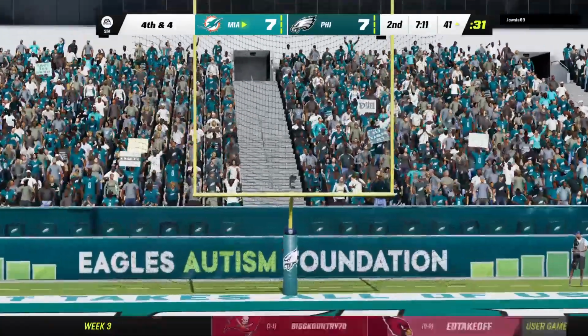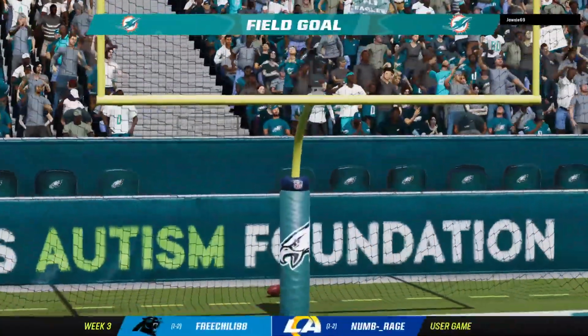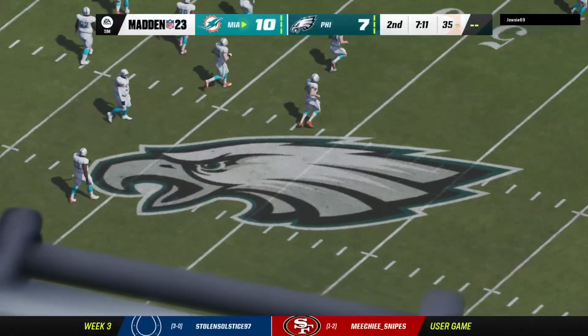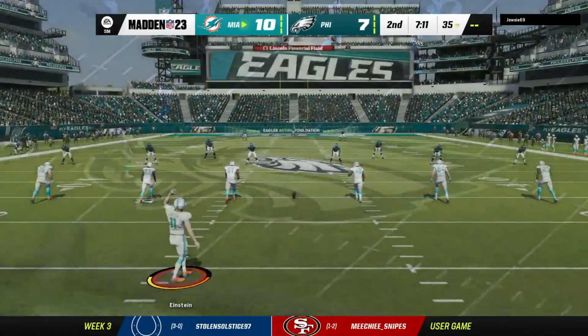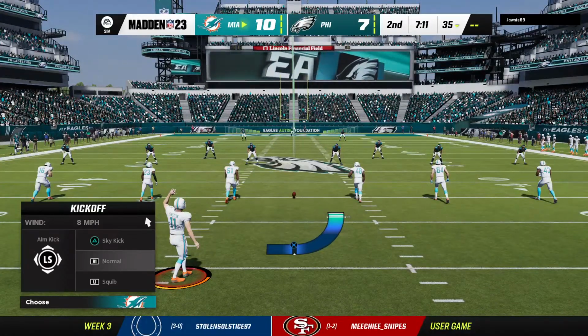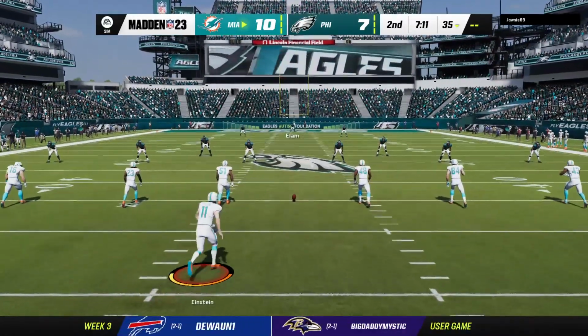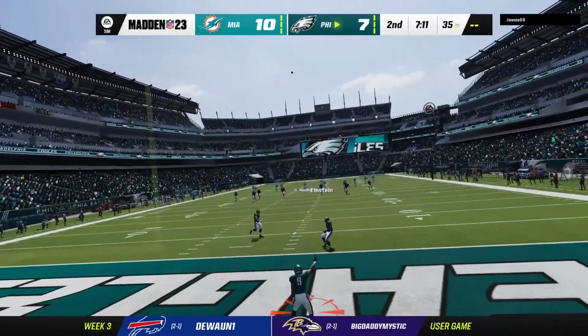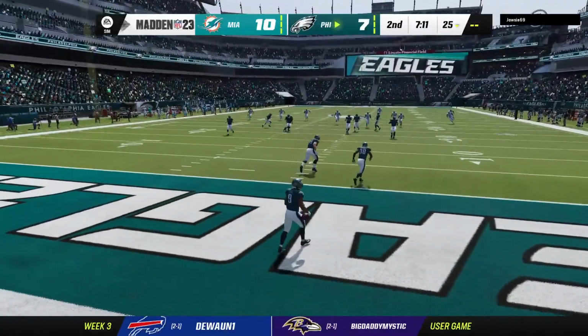And I tell you what, he got it from 58. That had lots of leg behind it. That kick, by the way, Charles, a career long. Well, we did watch him in pregame, and he hit from this distance, so not a surprise. But there still is something exciting about it, carrying it over from practice and pregame to actually doing it in live action.